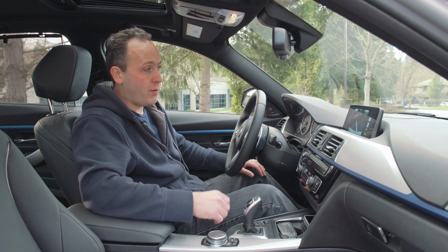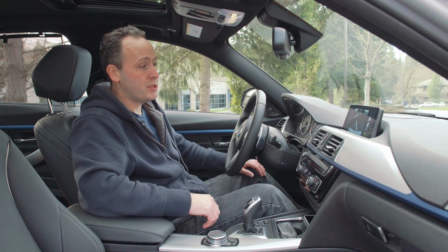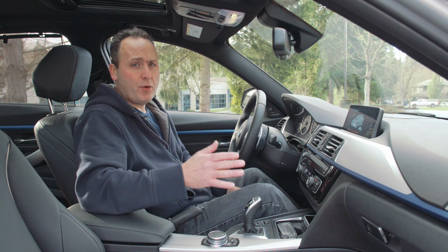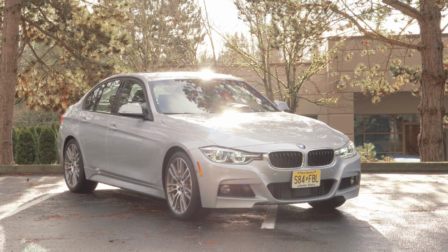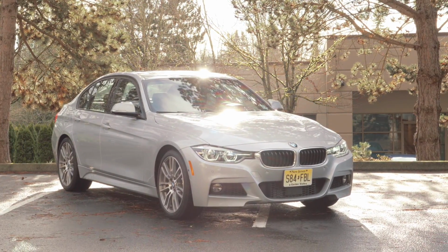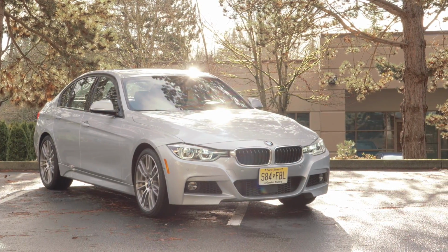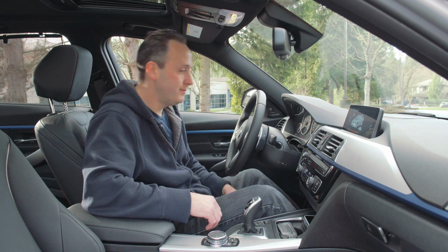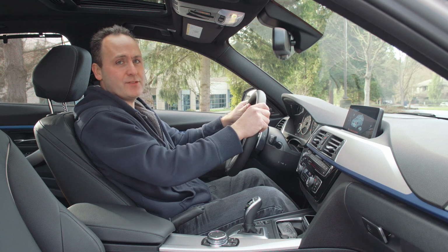Going in reverse also activates the rear safety camera and the parking sensors, which give you a very clear indication of what's around your vehicle. Very important stuff there. Of course, all of this awesomeness doesn't come cheap. A standard 340i with no options runs about $45,000. This one is, of course, fully loaded, and you're looking at $61,420, including destination. So is it worth it? Let's find out.